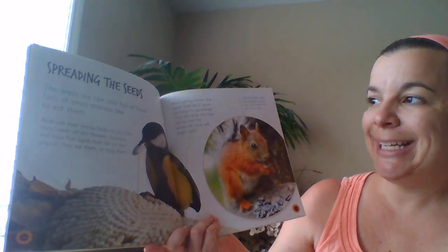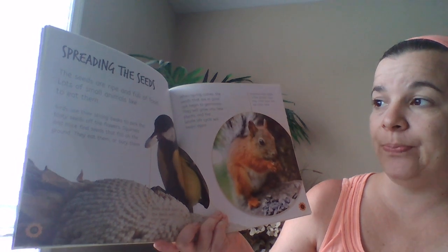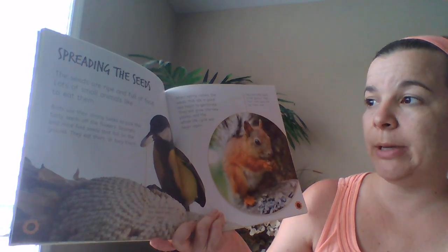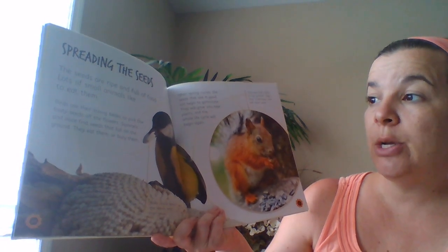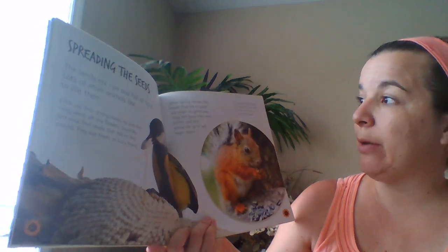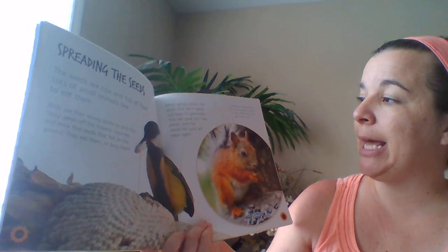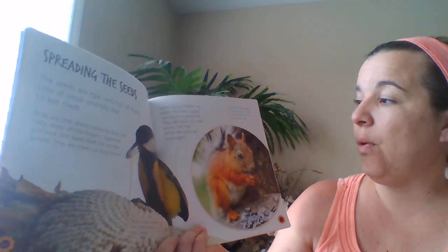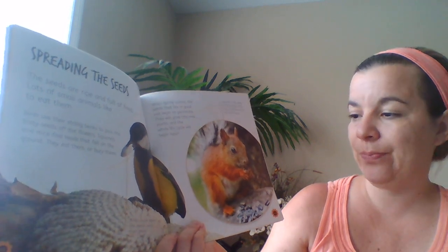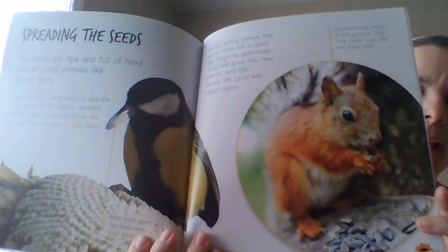Spreading the seeds. The seeds are ripe and full of food, and lots of small animals like to eat them. Birds use their strong beaks to pick the tasty seeds off the flowers. Squirrels and mice find seeds that fall onto the ground. They eat them or bury them. When spring comes, the seeds that are in good soil begin to germinate, and they will grow into new plants, and the whole life cycle will begin again. And it shows here that squirrels hide seeds in the ground. They may come back and eat them later.